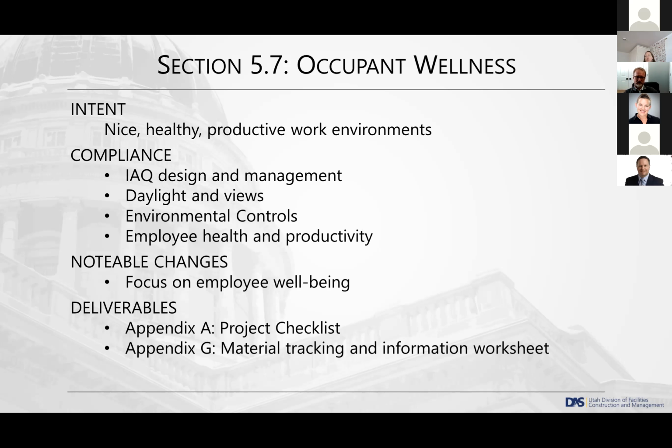If you build a space for people to work in, you want to make sure they're as productive as possible, because that's really the big cost of running a business: employees. So compliance is having indoor air quality design and management in the project. It includes making sure there's really nice daylight and views for the employees. It includes having environmental controls. That means people can have some say in the comfort of their space from a thermal aspect. And there might be some work there with the BAS about how the building is sequenced.